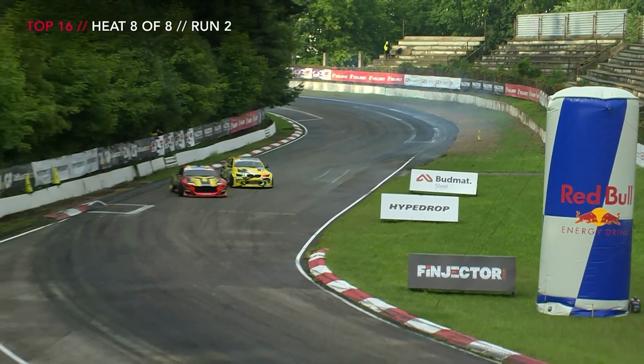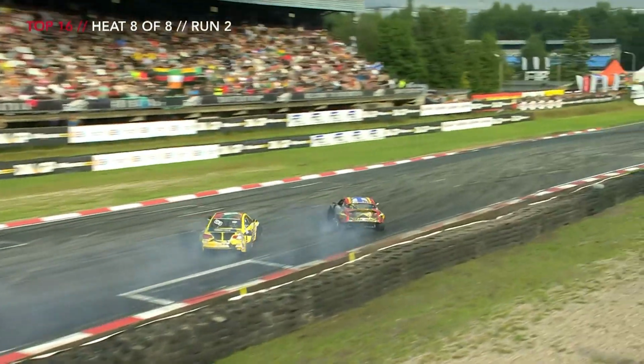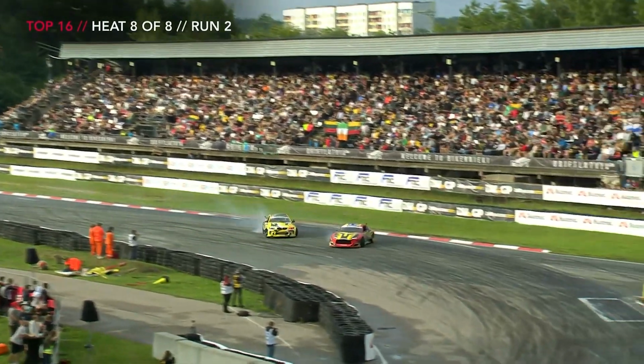He's going very aggressive right from the off here, but Juha Rintanen, oh, was there contact there? I don't know. They certainly got very close. Juha came offline now, gets back into it. Can Churba settle himself? Seems a little bit losing ground here.